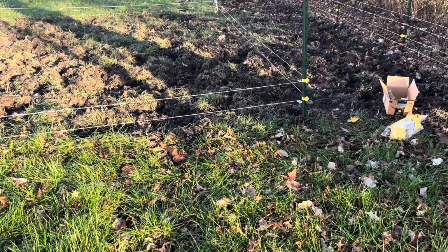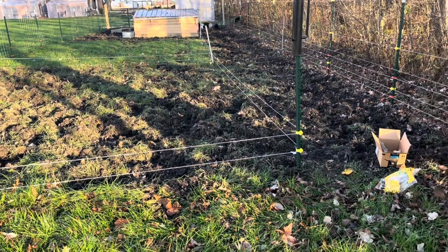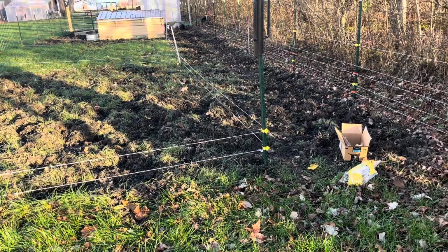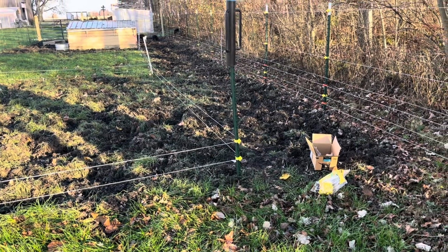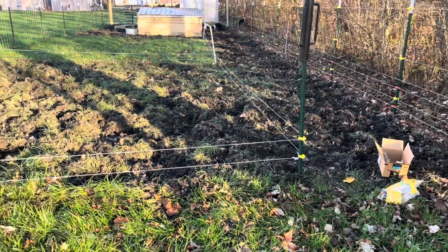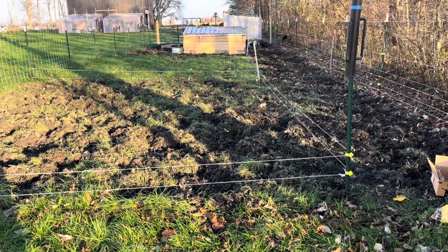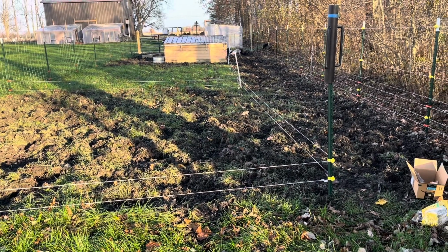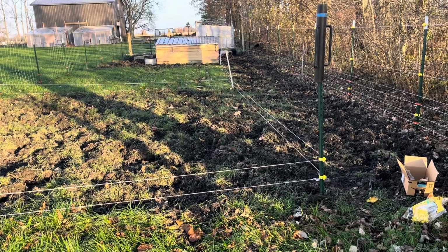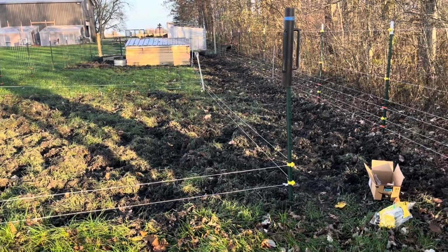I actually like having that T-post better than the little insulated post. Just holds up better, but as far as moving them, the tinier ones are going to be easier. But this is kind of the layout I'm looking at, especially for summer when I do start rotating the pigs. So maybe this is something that I turn into a more permanent structure versus just tying it off like this. We'll see how it works out, whatever's easiest.